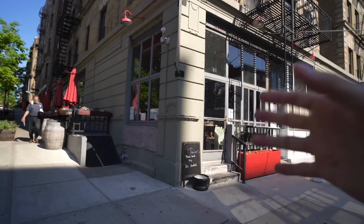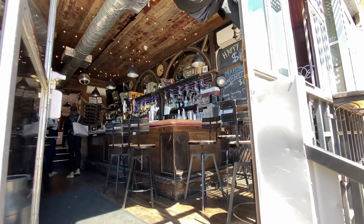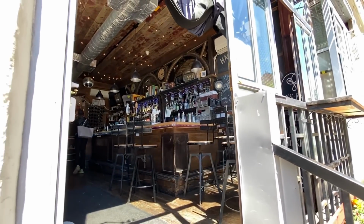On the corner, there's a little cafe. Look at all the outdoor seating they've got. And since this place is directly across the street from the building, you better be on your best behavior because you don't want to get kicked out.